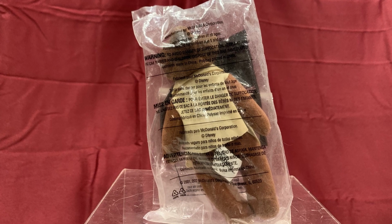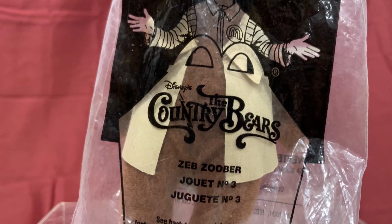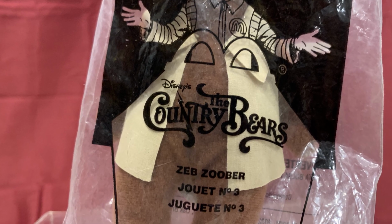I also found a brand new and factory sealed McDonald's Happy Meal of Zeb Zuber from Disney's The Country Bears movie put out in 2002. And of course, Jim Henson's Creature Shop made all of the Country Bears.